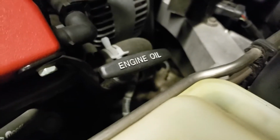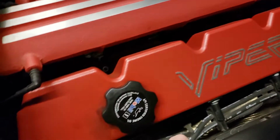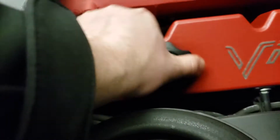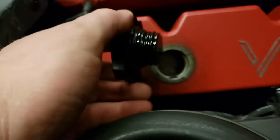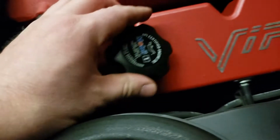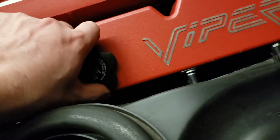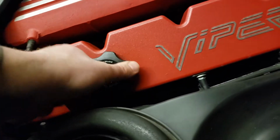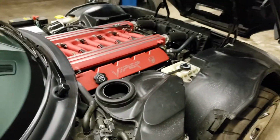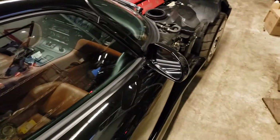I tested your oil, and we came back with a green light, so we have no problems there. Under the cap, I see no frothing or milky white oil or any signs of issue. All looks pretty good. So everything checks out under the hood. We have no problems. Let's look at the interior.